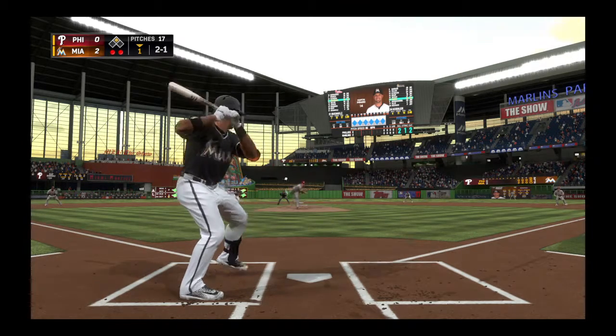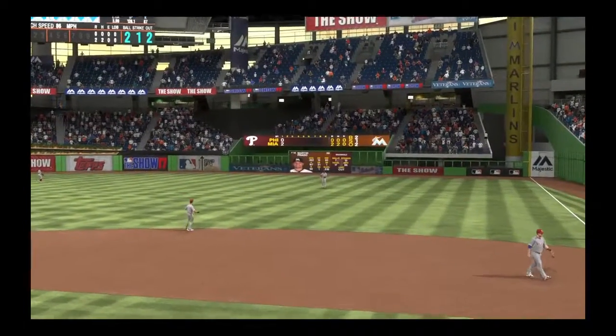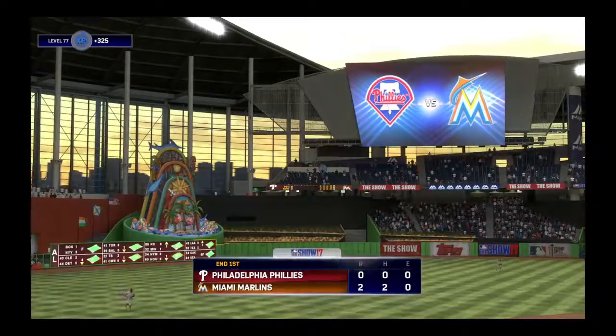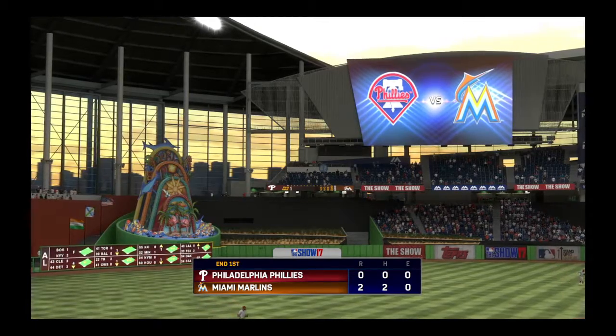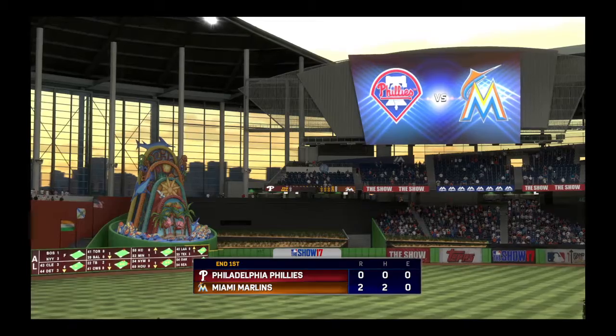He's set, and the 2-1 pitch. Slapped hard the opposite way, but a little unlucky there as it's hit right to him in right field for the final out of the inning. So it's 2 runs on 2 hits, no errors, and a runner left. Second inning coming up here in South Florida. The Marlins lead it 2-0.